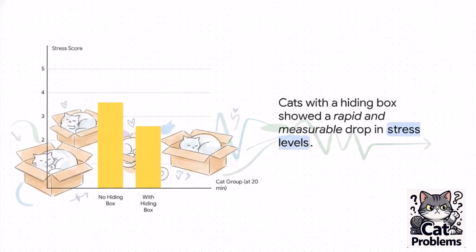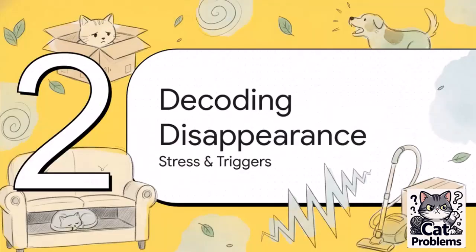Just look at this. The cats that were given a simple cardboard box to hide in, their stress levels dropped. A lot. And fast. We're talking calmer breathing, slower heart rates, a measurable drop in stress in just 20 minutes. So this proves it's not just something they like to do, having a safe place to retreat is a biological need.